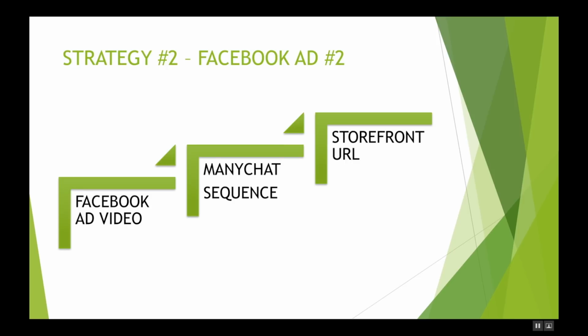Email open rates would be about 50, 60%, just because with Messenger it's very out there. It's very intrusive, right? When someone messages you, you gotta take a look. So the open rates are quite high compared to email, which is like 5-10% if you're doing really, really well. And then we set up an entire sequence, talk to them, give them the storefront URL, and collect their email address as well in ManyChat. And yeah, that's kind of the second way of doing that.